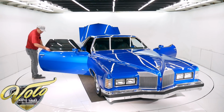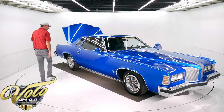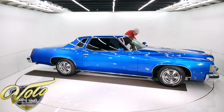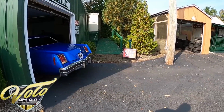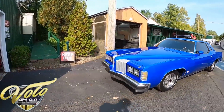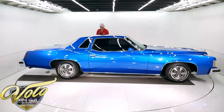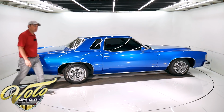This rubber seal here, or plastic, whatever it is, is in good shape. Door handles were replaced. Show quality paint, striking color. Beautiful upholstery, loaded with options, unique car. You'll get a lot of attention. This will be a good conversation starter because you just don't see them.